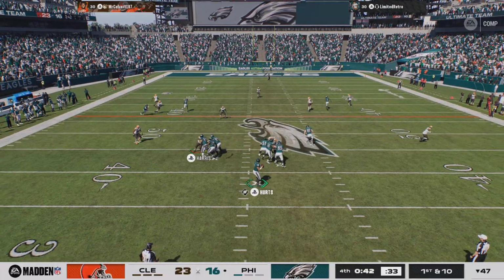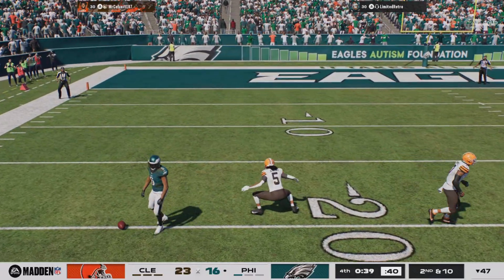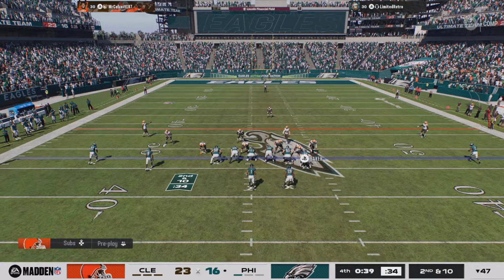Setting up to pass. Taking the deep shot there, pushing deep downfield. Okay, no luck connecting. It's incomplete. Less than 40 seconds to work with. Here comes second and 10.